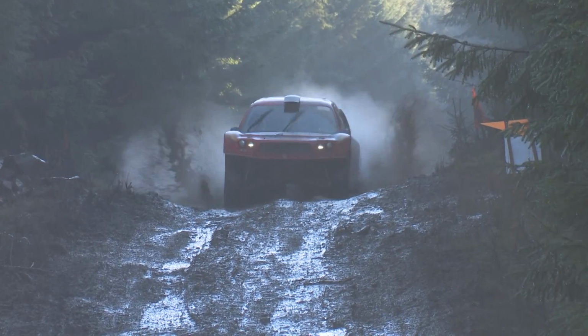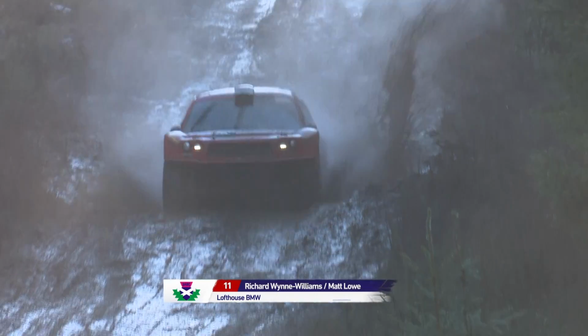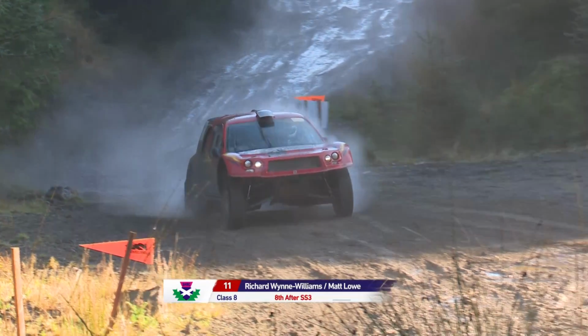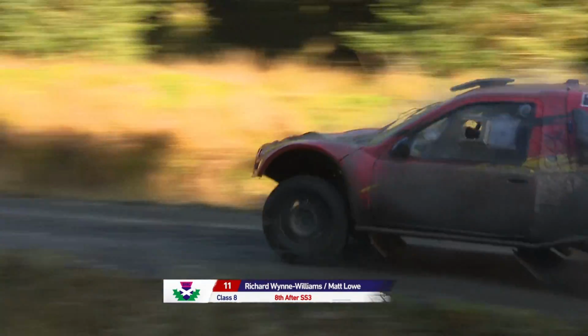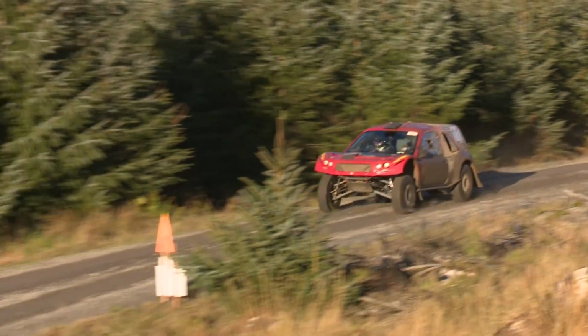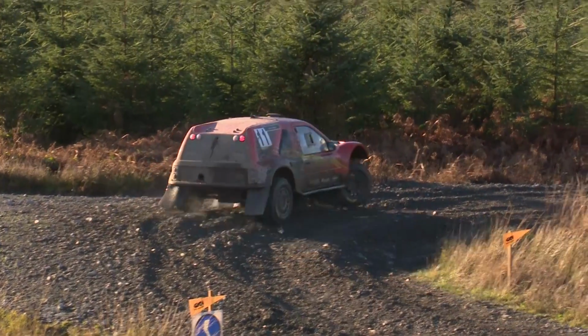Richard Wynne-Williams was matching Paul throughout the early stages and ended the morning just 7 seconds behind in 9th place. He was second in class, but his class rival was Mike Moran, who was almost a minute and a half ahead, meaning there was more work to be done. Richard finished 12th here last year though, so things were already off to a more rapid start this time around, perhaps at times a little too rapid.